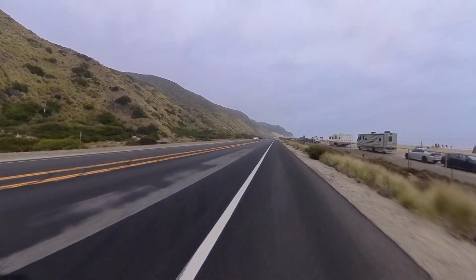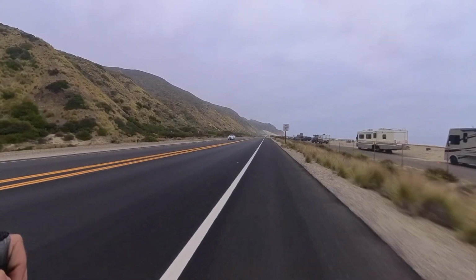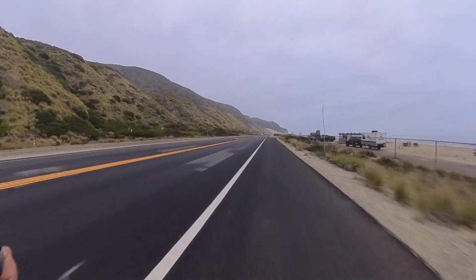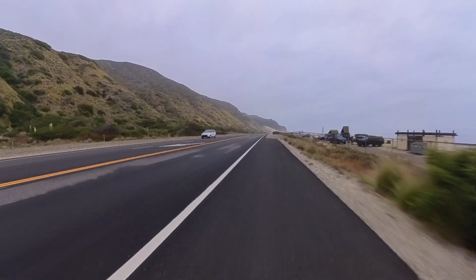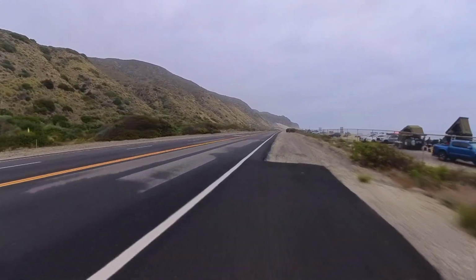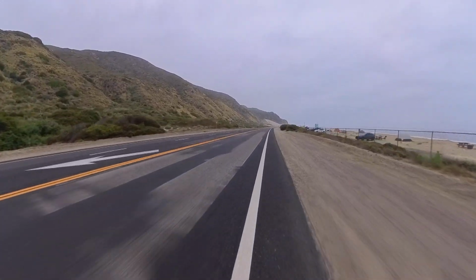So there is some beach camping right over here off to the right. If you want to come out here and camp at the beach, then go run up Ray Miller Trail in the morning. It's just across PCH. Very convenient. Little outhouses for bathrooms. And just right on the sand, right on the beach.